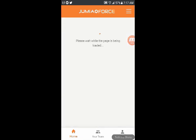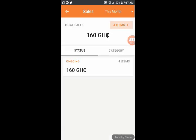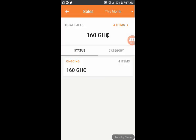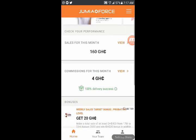That was 160 Ghana cedis, and the commission that I earned on it was 3 cedis 20 pesewas. And I think last month I bought an item, and I also made a commission of 4 cedis. So this month I'll be paid 4 cedis inside my account.